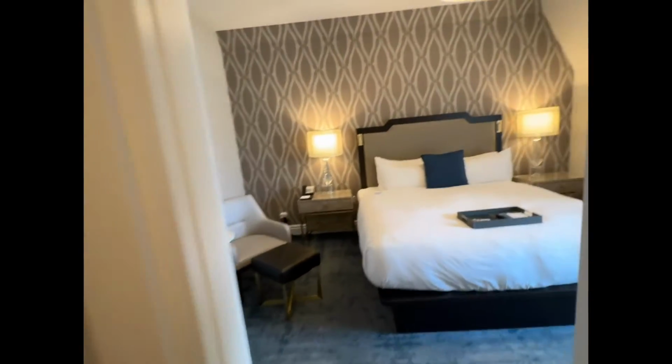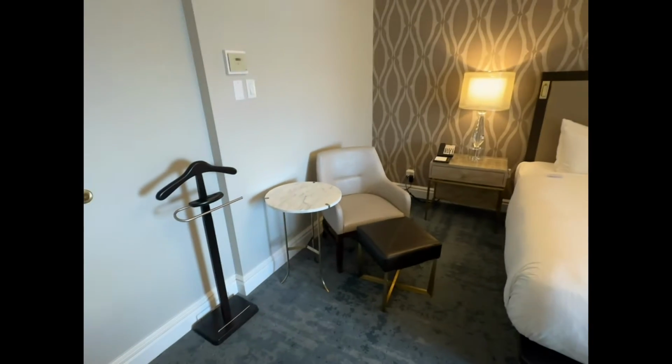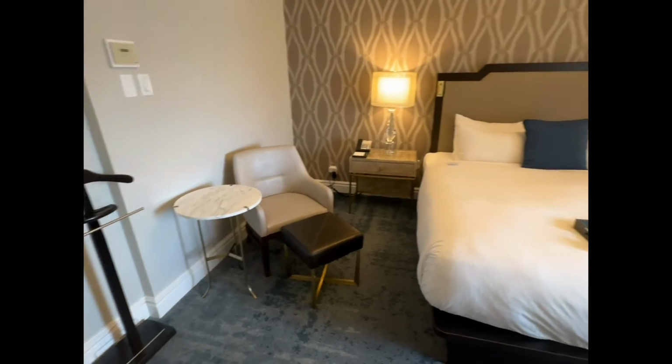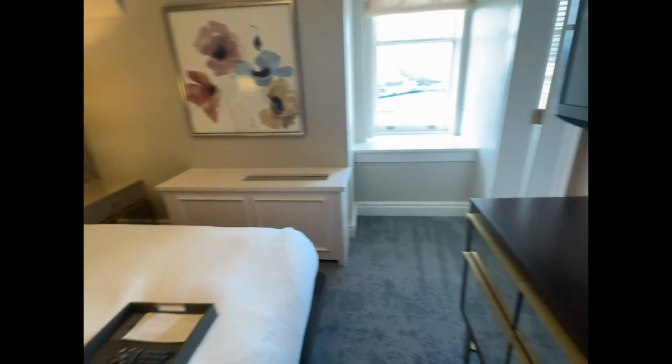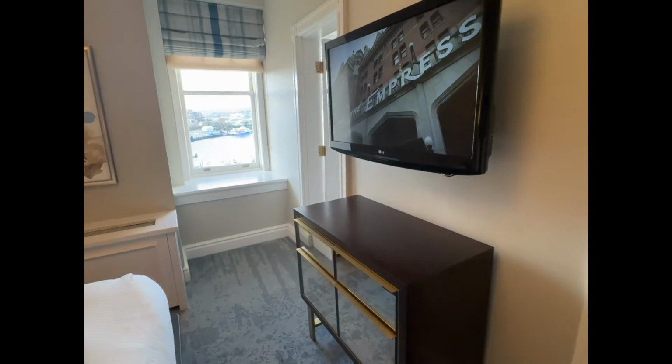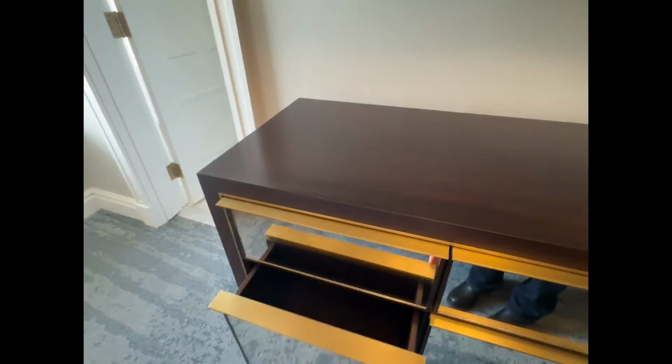And then off of that, you have your bedroom. Little table, you can hang things there, drawers, phones. Another TV. More drawers to store things.